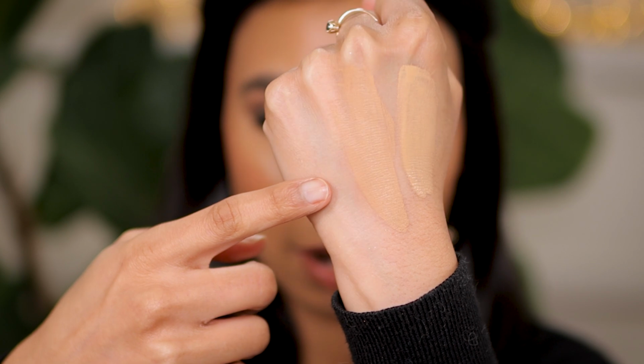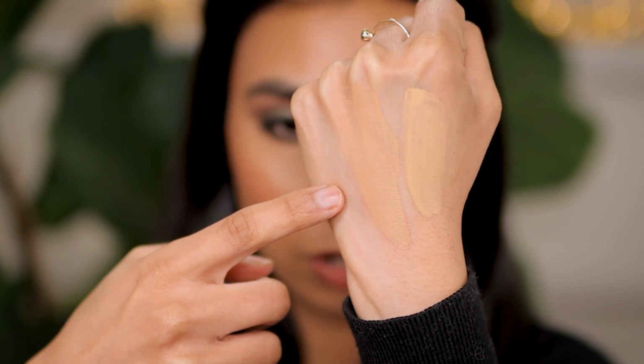I also picked up a drugstore foundation. This is a recommendation from one of you. This is the Rimmel Lasting Matte Foundation. The shade is 404 Sun Beige. The shade actually looks like a pretty good match. So right there is 404. You can see it's a little bit deeper. So I'm definitely interested in trying out this shade.